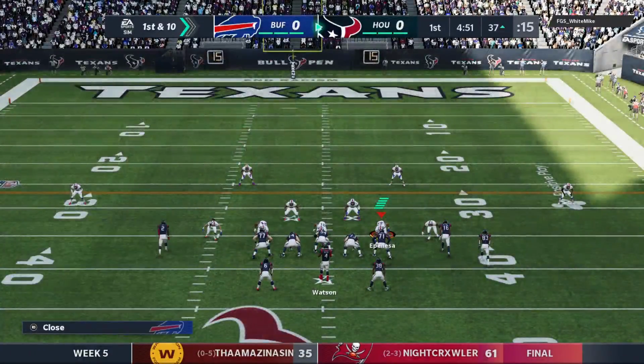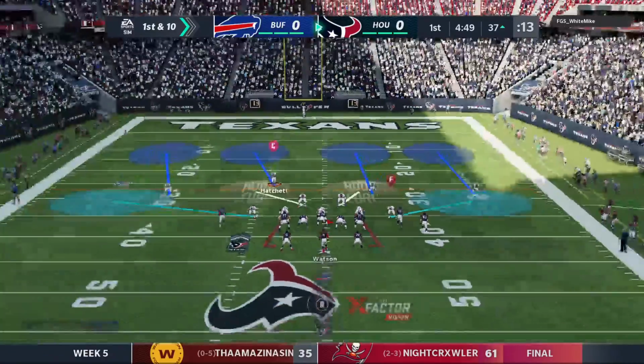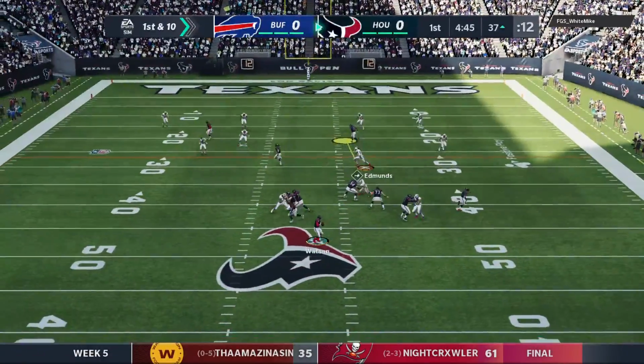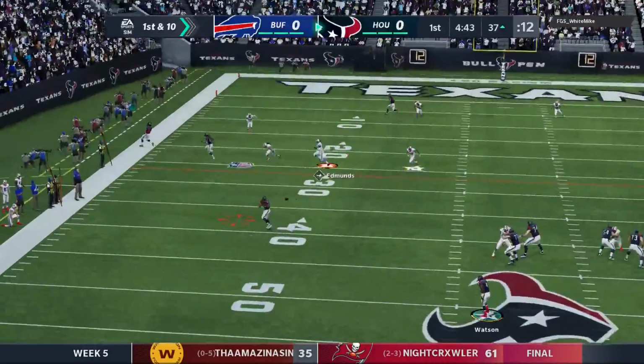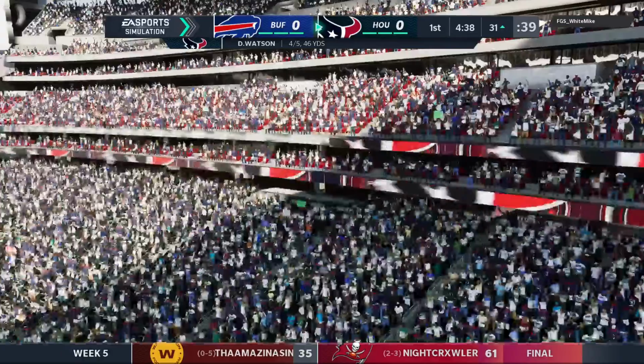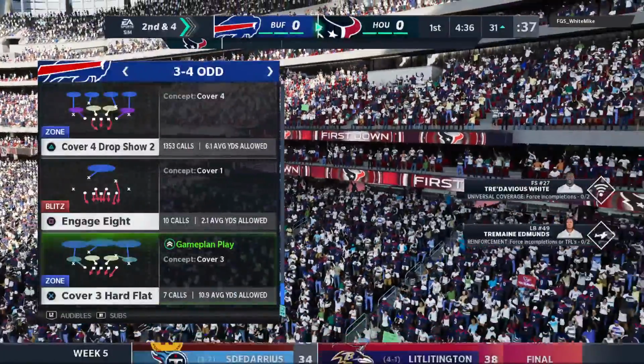So 1st and 10 now in Buffalo territory at the 37-yard line. Watson looks to throw again. Looking for his running back, and he's got him. Give him 6 on the play, and that'll bring up 2nd down.